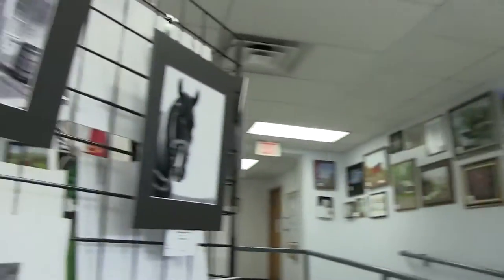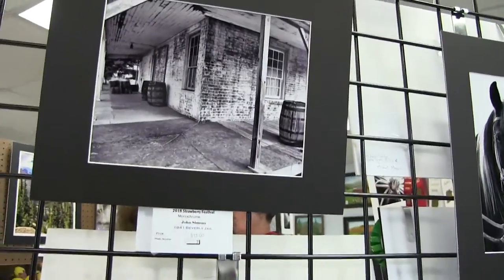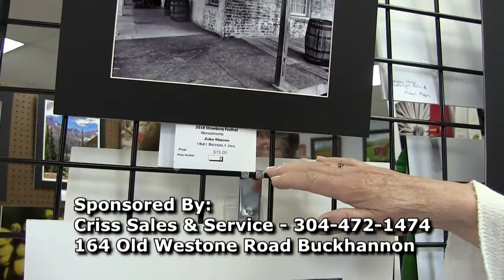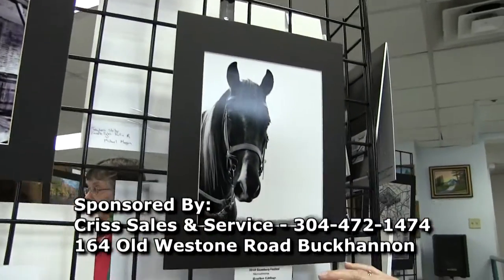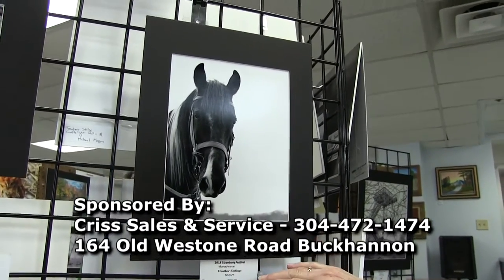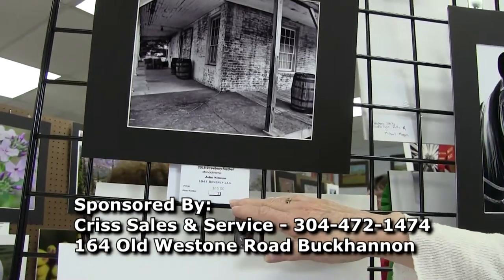We have some things. We'll start on this side. This is Monochrome, and bear with me because sometimes I can't get the names just right. This is Monochrome, John Simons, 1841 Beverly Jail. This one is Monochrome, Heather Eddings, Scout. And this one's on sale for $20, and so is the one that John Simons did of the Beverly Jail.